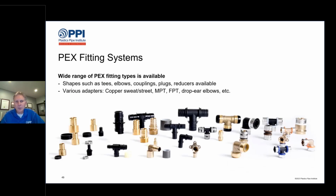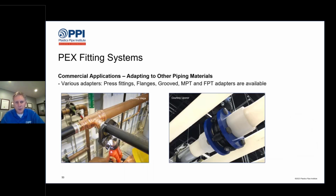So as we see here, there's a wide range of PEX fitting types available. And as you can see in the image, sometimes we have T's, sometimes we have elbows, but there's all kinds of other configurations as well, from caps to dropper elbows and reducing configuration parts and threaded adapters and sweat adapters. So you can do practically any plumbing connection that you need in a job site using available off-the-shelf fittings. And in fact, for larger systems, there's even press fittings available that allow you to go directly from PEX tubing to a press connect fitting, and flange fittings available as well. So the image you see on the right here is actually PEX tubing terminating into flanges going to a flanged valve in a large commercial system.